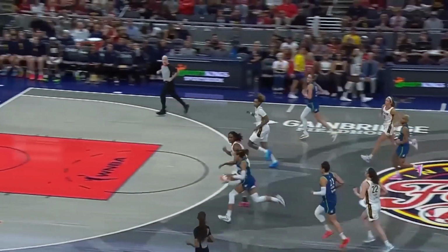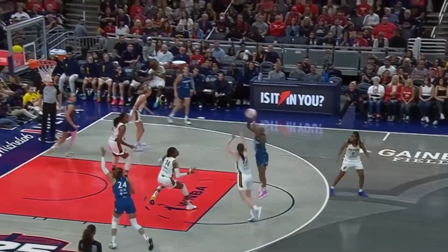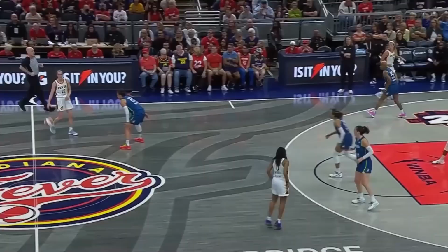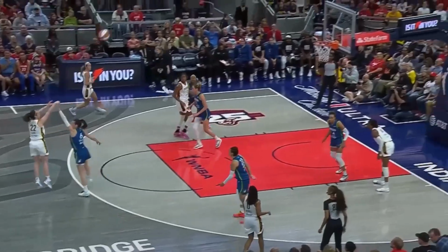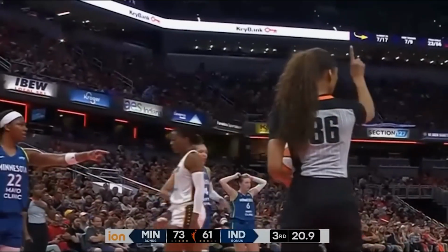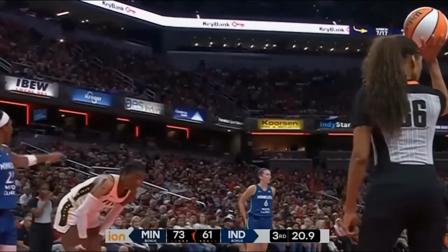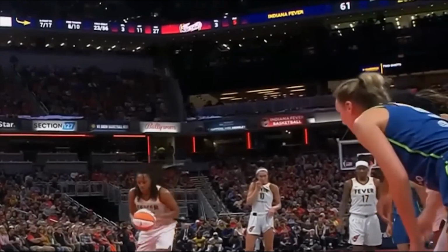Indiana tried to rally, with Kelsey Mitchell sinking 2 important free throws, but the Fever were struggling to keep up with the relentless pace of the Lynx. At every opportunity, Minnesota attacked with ferocity, leaving Indiana searching for answers. Mitchell with 14 points here on the night, but they have been harder, taking 13 shots to get there.